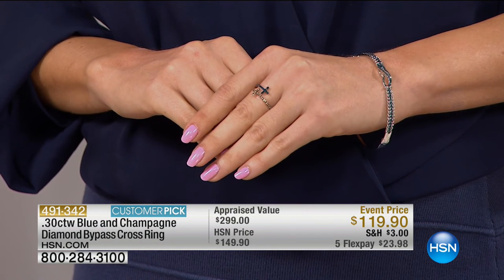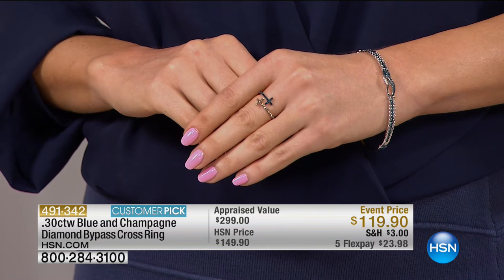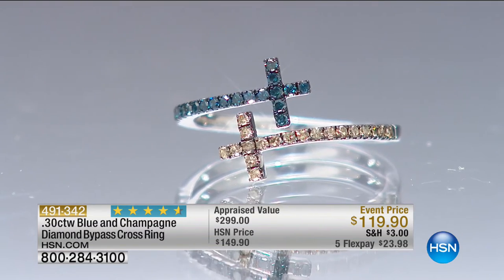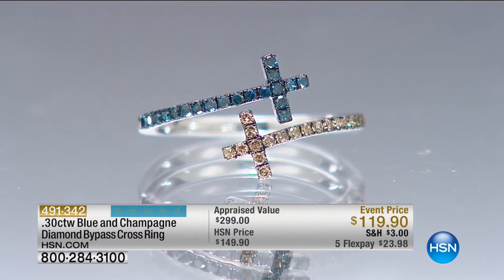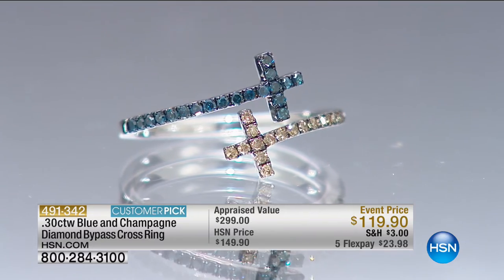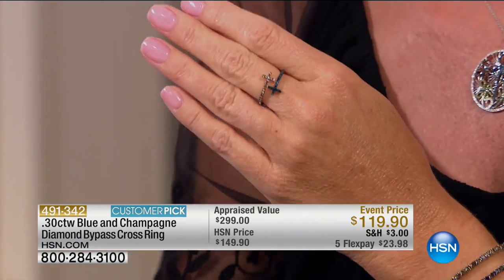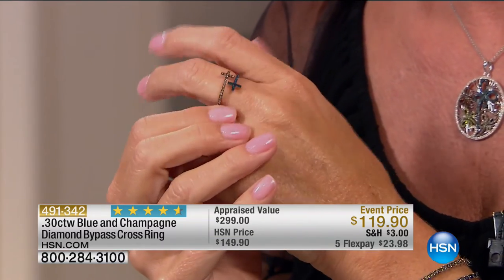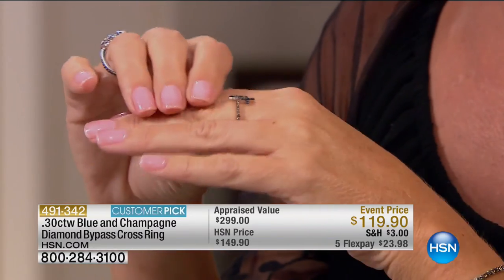Yes, and to have it here in a bypass ring, I know it's a customer favorite. Everybody that has pre-ordered this before has been absolutely pleased. Almost every review, if I'm not mistaken, Diane, is a perfect 5-star. It was such a beautiful customer pick, and I was so thrilled when everybody embraced the design, because I embraced it too. I was so excited about it, and I still am. And to have some here tonight for you, just a couple hundred left.